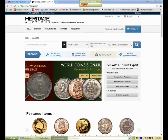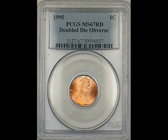Just the only thing, if you do consign a coin to Heritage Coin Auctions, it will need to be graded by a third-party coin grading company. So once again, you will want it in a PCGS, ANACS, or NGC holder.